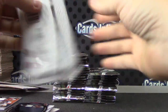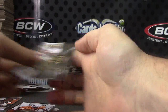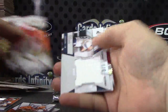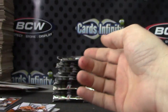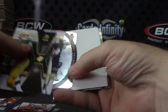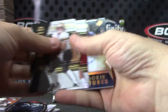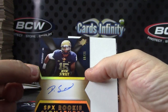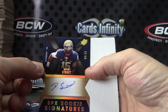No patch yet. I want to see a patch. Thurman Thomas. Steve Young, Niners. Brigham Young. Teddy Bridgewater. Numbered only 25 in the entire world. Die cut, Devin Street. One lucky person will have one of the 25 ever made.